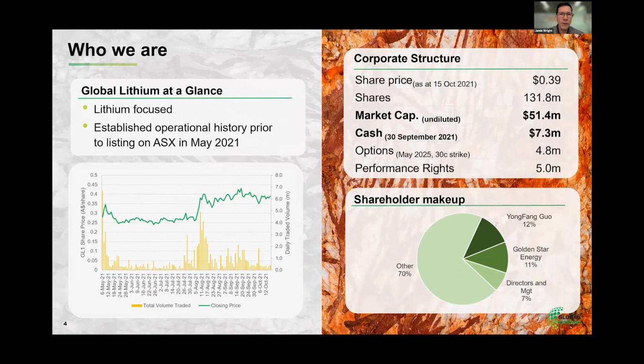Quick word about where we've come from and who we are. Global Lithium has been around as a company for over 3 years, but we only chose to list earlier this year. And so we've been a listed company for around 5 months now. On our IPO, we raised $10 million at 20 cents a share, and we're currently trading at around 41 cents, which capitalizes our company at just over $50 million with $7.3 million in the bank. We have a strong supporting shareholder base, and many of the investors who came into our company pre-IPO still remain a core part of our company and remain core believers in what we are seeking to achieve at the Marble Bar Lithium Project. And we're very grateful for the support of shareholders.